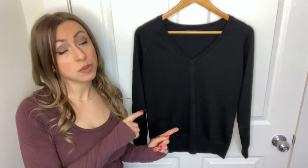off. Whether I'm out and about getting things done or I'm just at home lounging, this sweater has proven to be warm, stylish, and so comfortable.